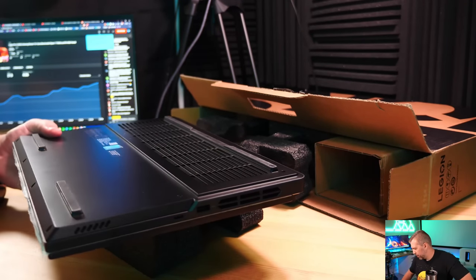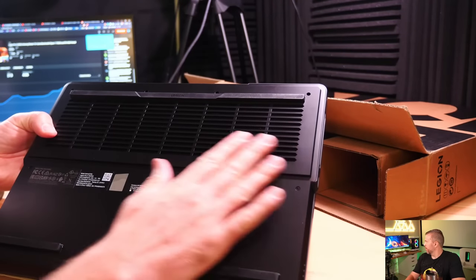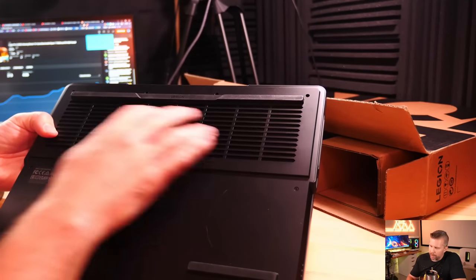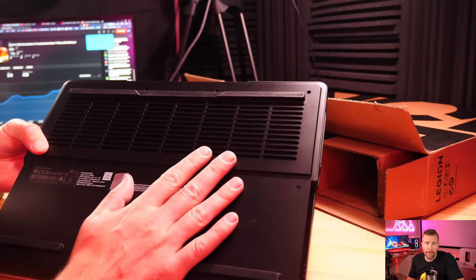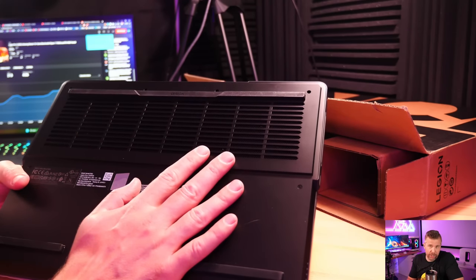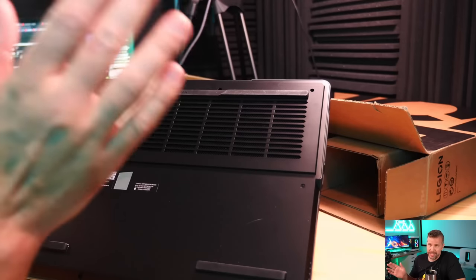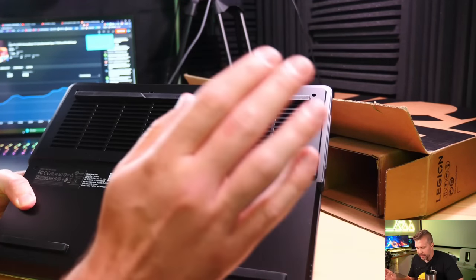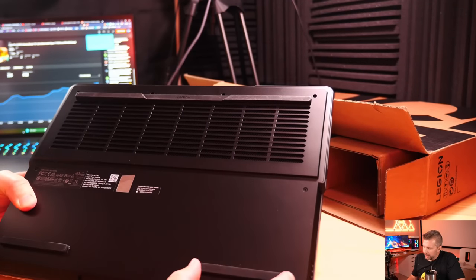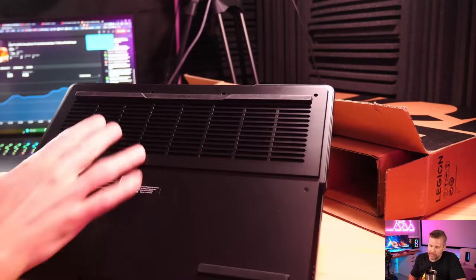But taking a look at the bottom here, you can see that we've got these air intakes all along the bottom. This is going to allow a lot of air. We have a very high-powered system. We saw that we had a 300-watt power brick included with an RTX 4060. That's typically not included on a 4060. 4060s don't usually need that many watts. All right, so that's nice to see. We have these big, nice rubber feet. You've got two in the front and a big, long one along the back. That's going to provide nice stability when it's on a table.